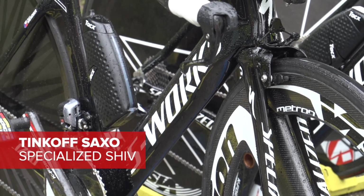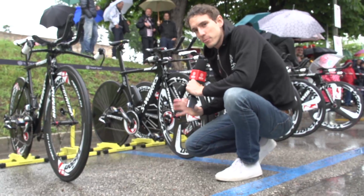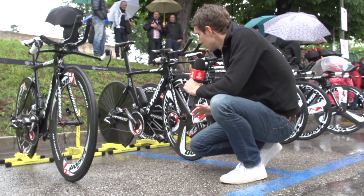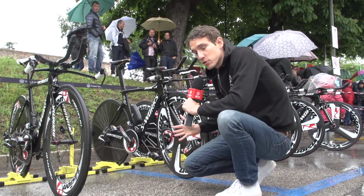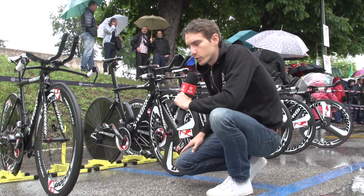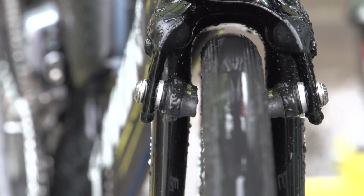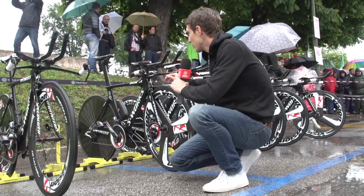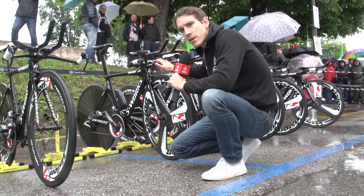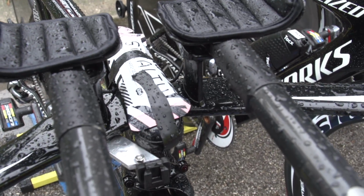The Tinkoff-Saxo Specialized Shivs are really tricked out, particularly the ones of Alberto Contador and Roman Kreuziger. The whole team are on Vision Metron wheels, the tri-spokes at the front and the discs at the back, except for Contador and Kreuziger, and they look suspiciously like they're running Lightweight Autobahn discs on the back. Kreuziger also has a very aerodynamic energy gel taped to his stem there. That's kind of cool actually to see on there.